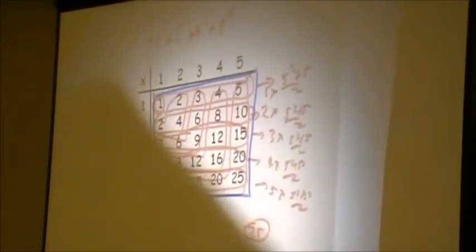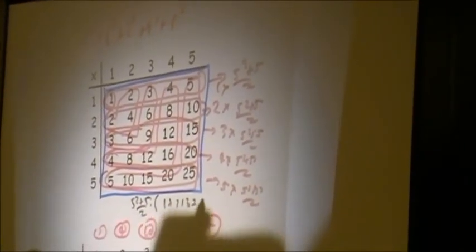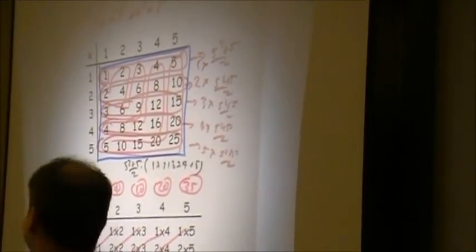We need a different color. We need black. We're now serious. It's 5 squared plus 5 over 2 times 1 plus 2 plus 3 plus 4 plus 5. Which is what? So this is 5 squared plus 5 over 2, all squared.